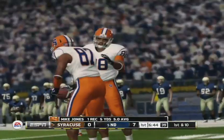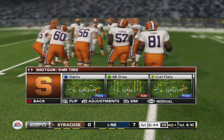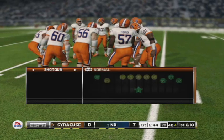Gains about 5 yards on the play. And that's just great execution on that short pass play. And I think it was the quick throw by the quarterback that fouled up the defense on that one.